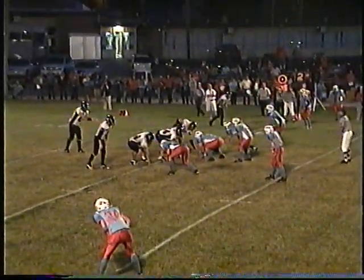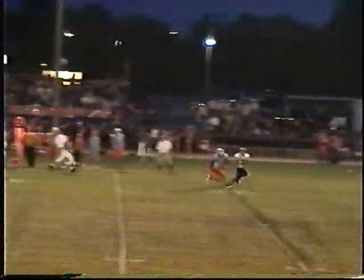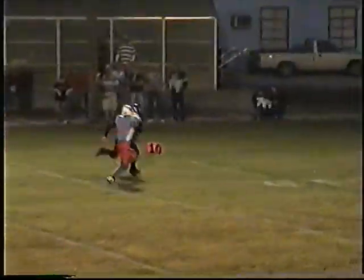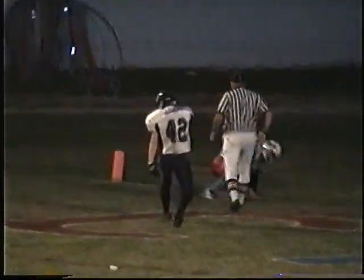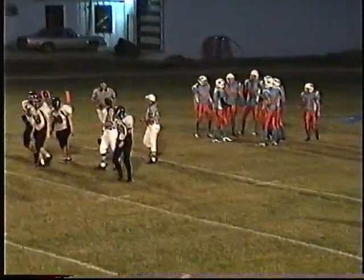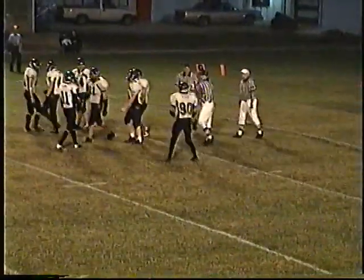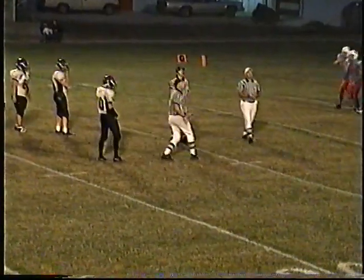Receivers to the left and the right. Here's the snap. Pass down the field. He has a man. Oh, what a pass! And he fumbles it out of the end zone. He fumbled the ball into the end zone. Touchback. 1:58 left in the first quarter. It's 16-8 Crest, and Crest will get the ball at the 15-yard line.